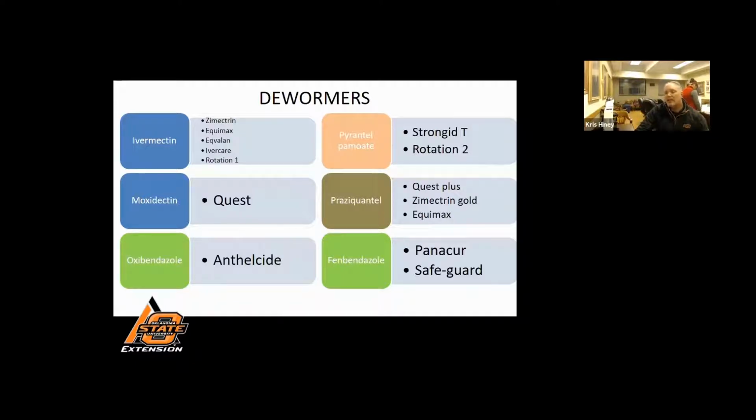But the key thing to understand is that you need to rotate out of those chemical classes every now and then, depending on how often you deworm. So if you look at this and want to deworm in September, you want to maybe use fenbendazole like Safeguard, and then switch to moxidectin, which is Quest, just Quest alone, in March, when you probably have a heavier worm burden.